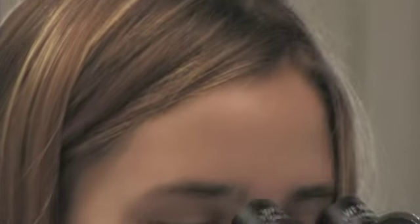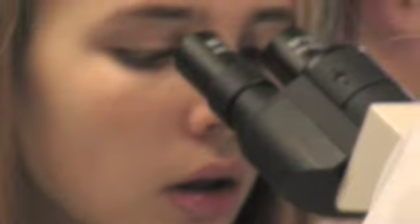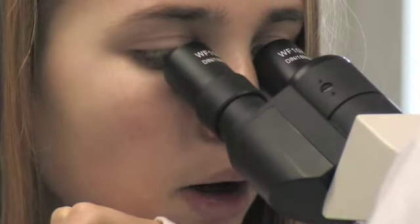Information processing is an important component of learning and memory. In fact, if new information isn't processed, it won't lead to permanent new memories, and learning will simply not occur. On the other hand, the more extensively new information is processed, the better it'll be remembered.